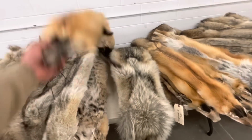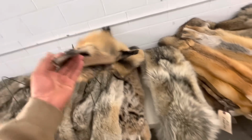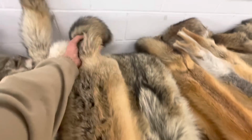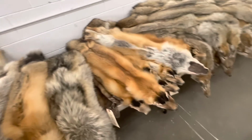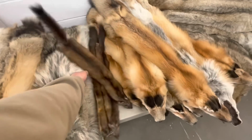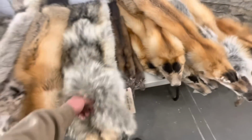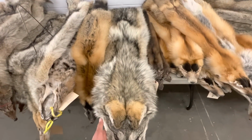Oh, here's a cross fox. Not a whole lot of black in him, some in the belly. Good fur though. Look at the tail on that guy. That is huge. Martins. Those things are pretty too. I want to get some of those. I think, yep, that's a wolf. Big wolf. Look at that giant coyote.